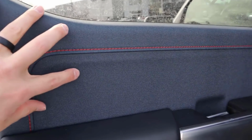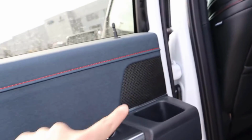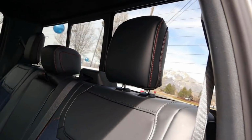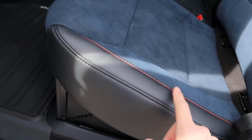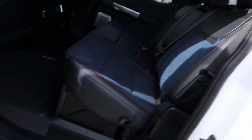Now, popping inside, this is one of the downsides, in my personal opinion, to the 37 package that's not a Raptor R, obviously, because you get the blue interior. Now, I have a 37 package Raptor. I love the blue interior, but after seeing the black interior on the Raptor R that I have some shots of later in the video, I don't know, the blue interior doesn't look as good, in my personal opinion.